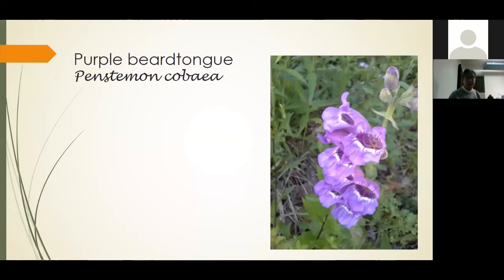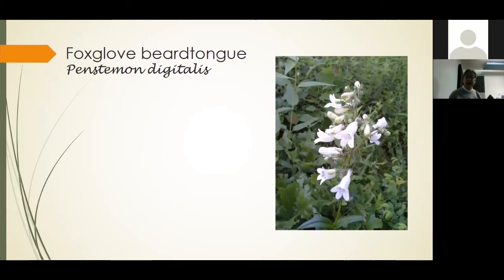Purple Beard's Tongue, I love this. This is very showy. Those blooms are very large. It really adds some pop to your garden, especially if you have it next to the landscape coreopsis that's yellow. The hummingbirds love it, because they have the long beak to go down in that throat. It's really a stunner. This is the much smaller foxglove beard tongue, and it's usually white, so it's a Penstemon digitalis.